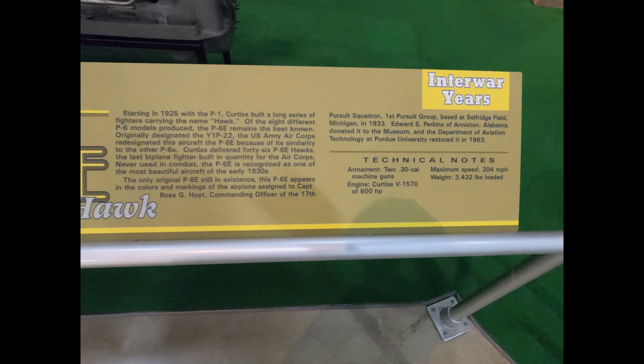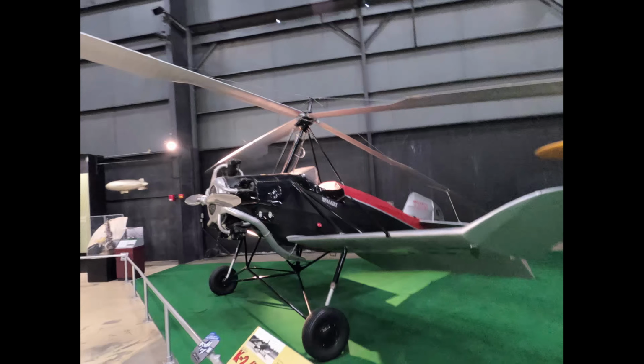Oh, 1930s. 1933. Edward S. Perkins of Anniston, Alabama. Check that out. Donated it to the museum. Oh, okay. 600 horsepower. Not bad.